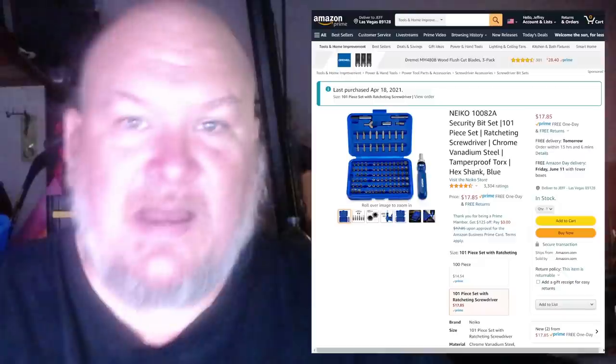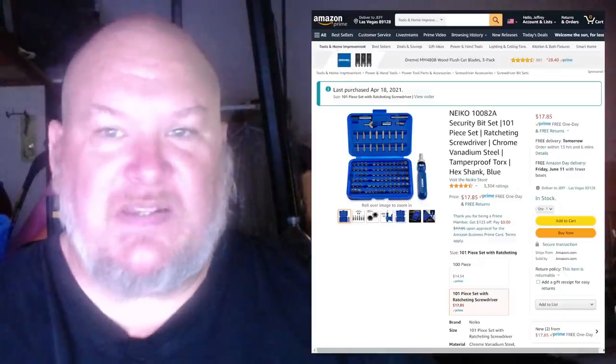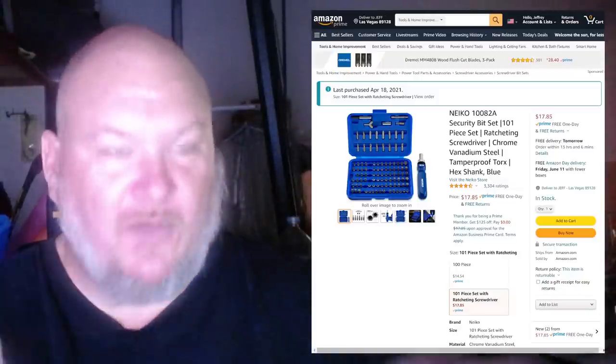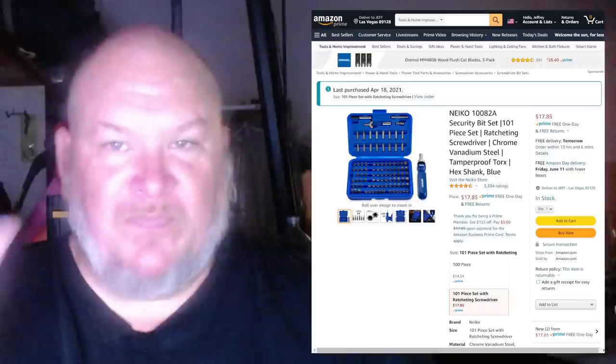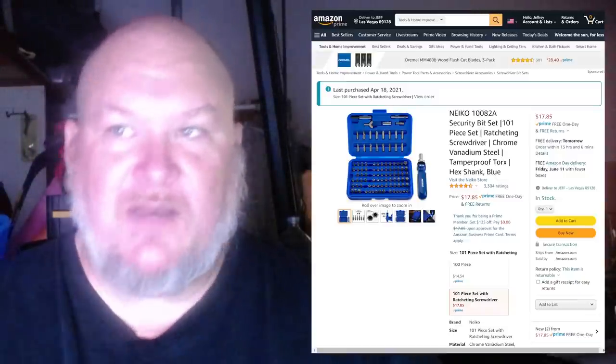Nothing else I have is that color blue. And when I need my security bit set, when I've got some weird thing and I'm frustrated, I know, just look for the blue box with the blue screwdriver. And that's my solution. I like having these different color codes. It makes it easy to find stuff.